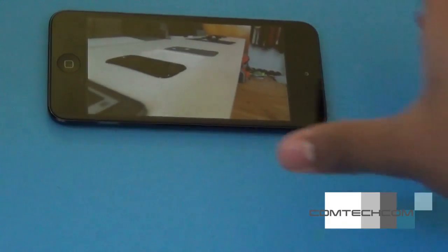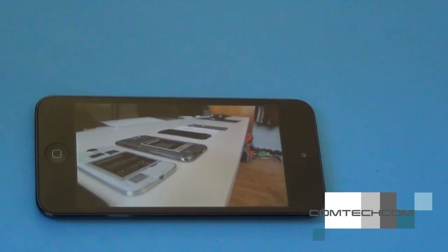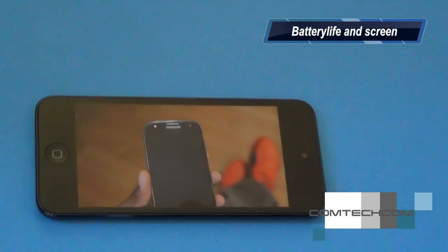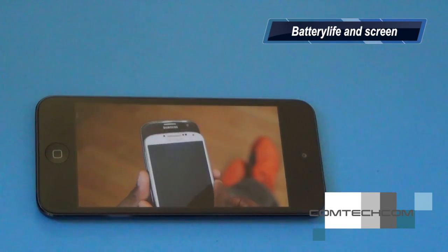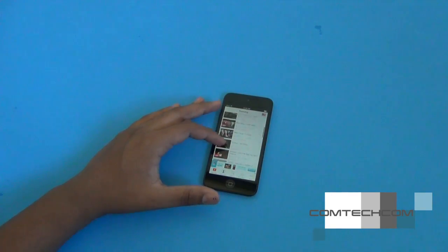Next, let's move to the most important aspects of a handheld device, which are battery life and screen. One unexpected surprise I noticed after upgrading to iOS 7 is that the battery life improved. It's usually about 5 to 6 hours, now it's 6 to 8 hours depending on the usage. And the device takes way less power when it's asleep.